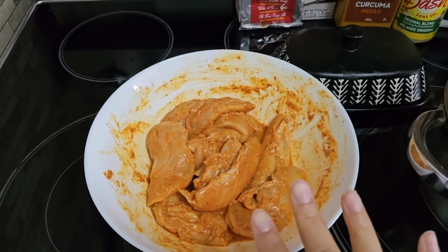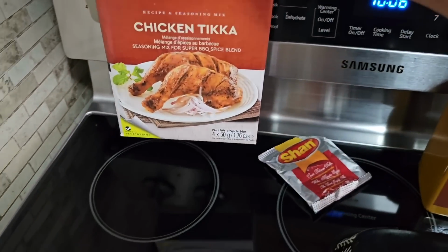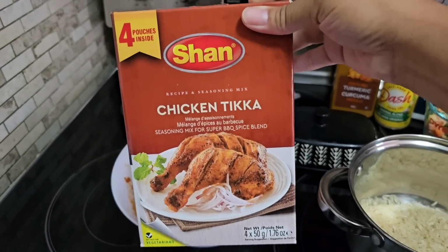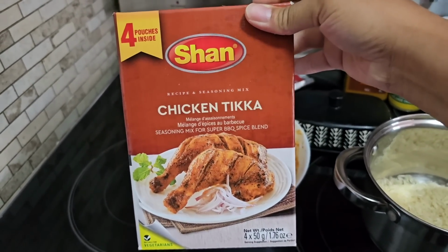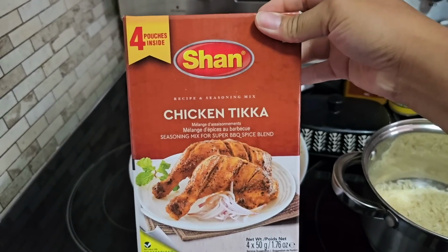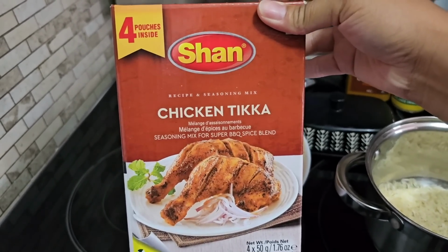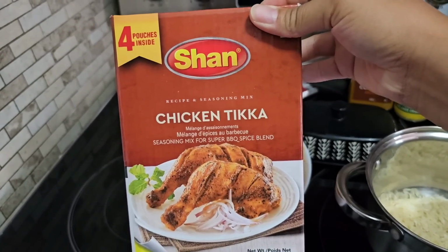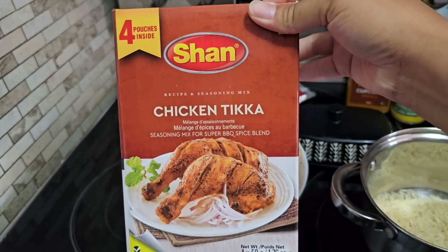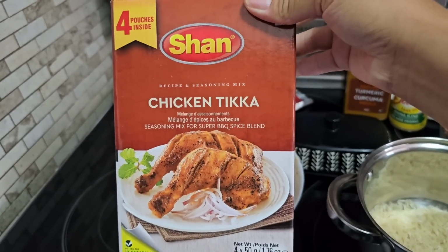So let me just show you what I used. I picked up this chicken tikka packet from Costco a while back. I've been testing it out. This is super spicy. I did try it at a sample table, and that's how I was like, oh, I gotta get that, it's gonna be so good. So I did, and I've been trying to figure out different ways that it tastes the best making it at home, and I figured it out, so I want to share it with you. So I use this.